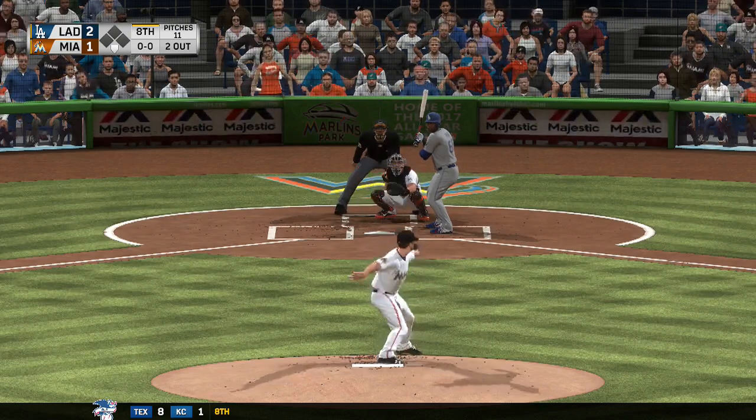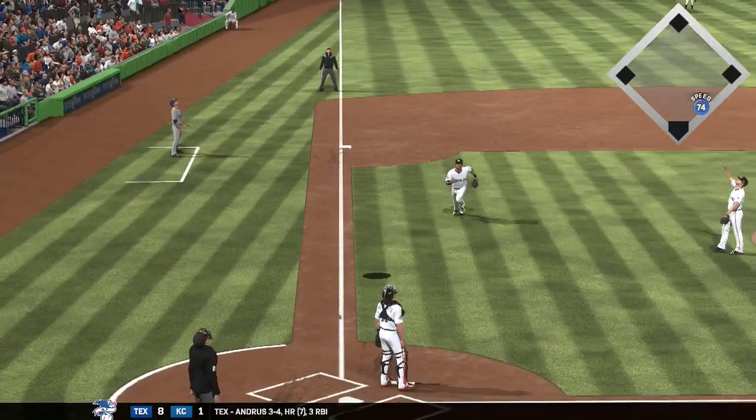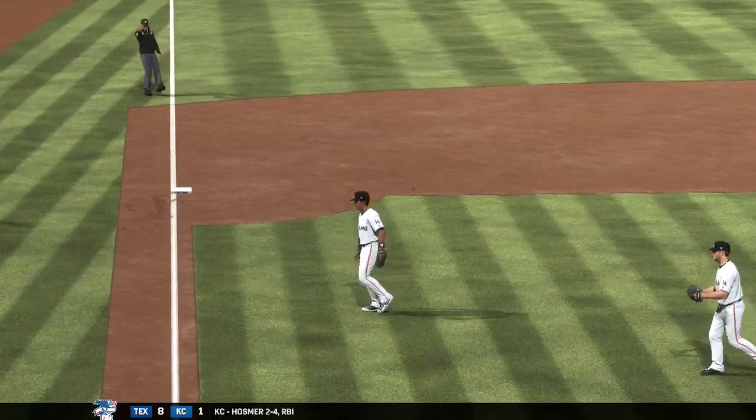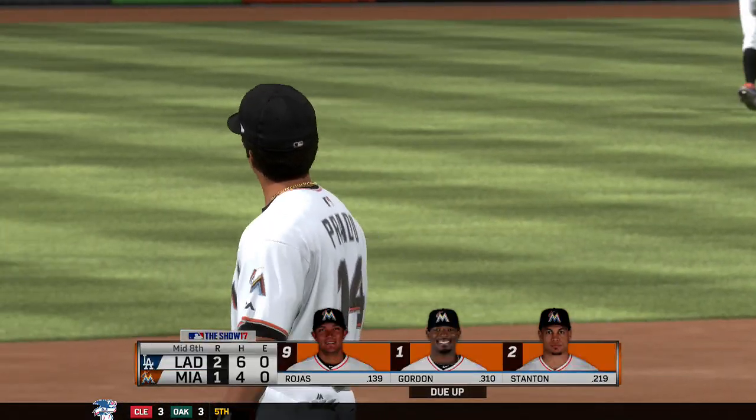In now is Yasiel Puig. As he'll swing and pop it up toward the left side of the infield. Calling for it, Prado, and that retires the side. Dodgers down in order. They lead it 2-1.